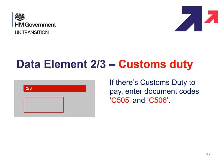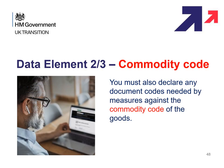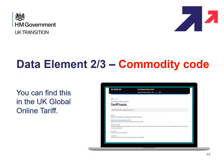If there's customs duty to pay, enter document codes C505 and C506. You must also declare any document codes needed by measures against the commodity code of the goods. For example, Convention on International Trade in Endangered Species of Wild Fauna and Flora, or CITES goods. You can find this in the UK Global Online Tariff. And details of other additional codes can be found on gov.uk.